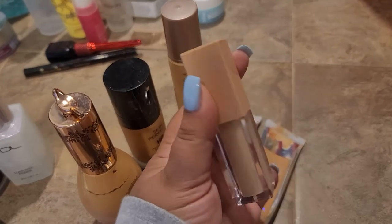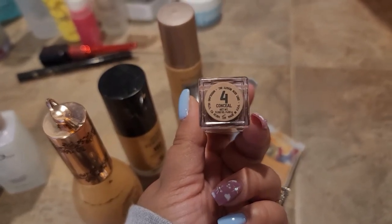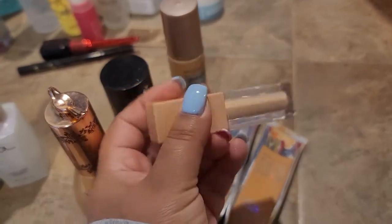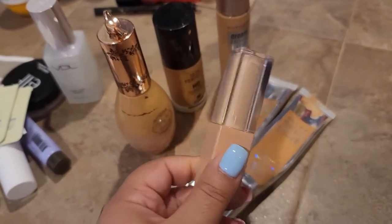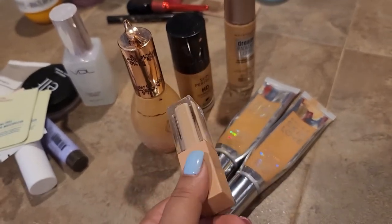Next in here, I have a concealer. I'm so happy to say that I finished this concealer. This is from KKW. And this is in 4 Conceal. Absolutely beautiful. I like this one. I know a lot of people don't like their products, but I can tell you I absolutely loved it. I used it a lot and I really enjoy it.